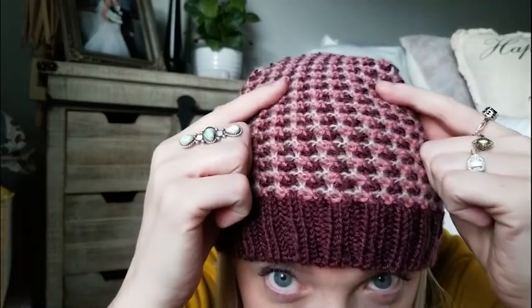So I'm gonna put it on. I still have some tweaks that I wanna make. It is fitted. If I scoot back, I wanted something that looked like tweed. And when you get up close, it is 3 colors. It is slipped stitches. It's easy. You knit 2, slip a stitch, okay? That's all you need to do.